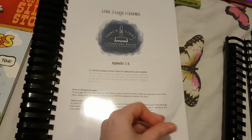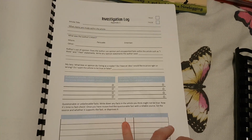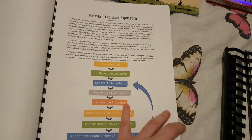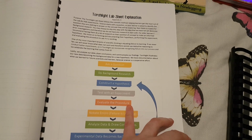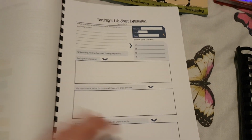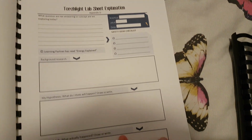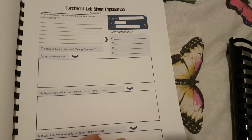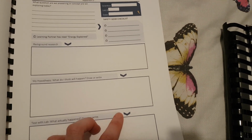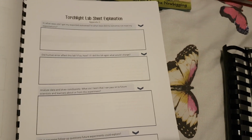And this is the appendix, which has got all the different sheets that you need. So this has got an investigation log, a lab sheet for when you're doing your experiments. They use a great science book, Energy Lab for Kids. They do use a slightly different curriculum for science than we've picked this year, but again, because it's the same topics, I can mix the two and it'll still work fine.